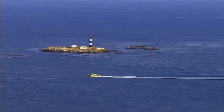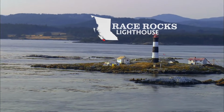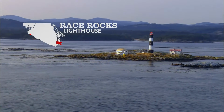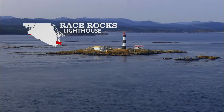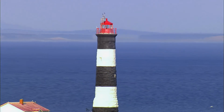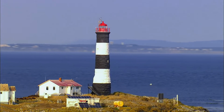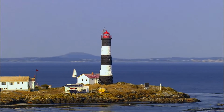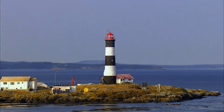Beyond the town of Sooke, spectacular coastline continues on approach to the southernmost region of Vancouver Island. This is Race Rocks lighthouse, named for the dangerous tidal waters of Juan de Fuca Strait that stream past this rocky outcropping each day. Race Rocks predates Canada itself, built by the British government in 1860. Its unique black and white design is a gift from the mind of the station's first keeper, to stand out against a shoreline shrouded in fog 45 days a year.